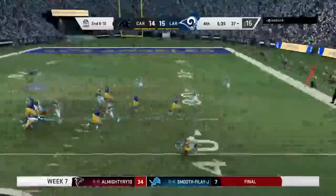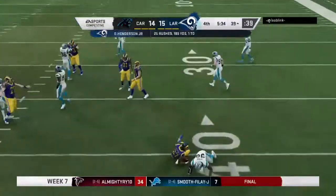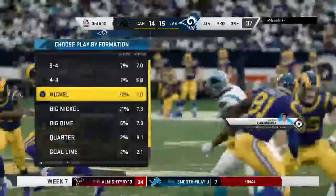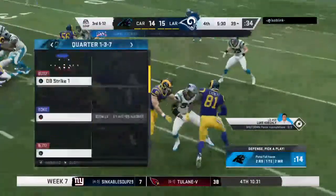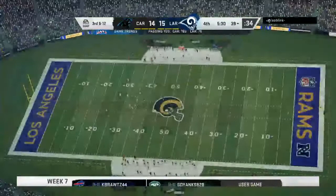They run once more with Henderson. And he's going to have to protect the football and take his lumps here at this stage of the game as they stop him behind the line. This will be a 2-yard loss on the play. And they'll be facing a 3rd and 12.